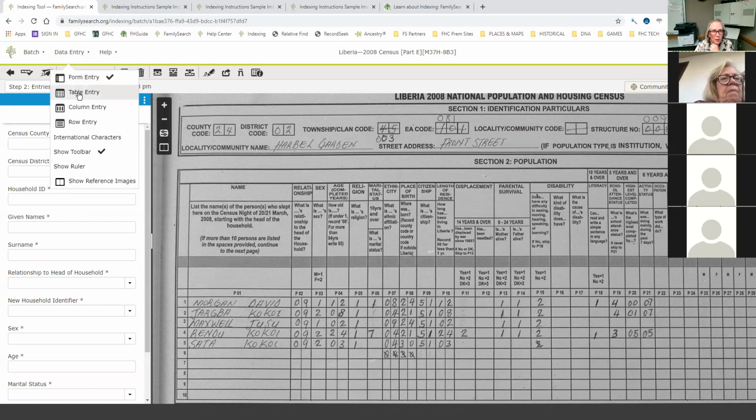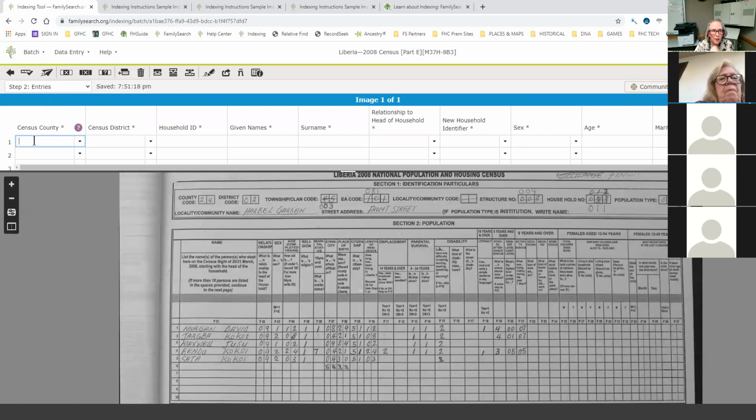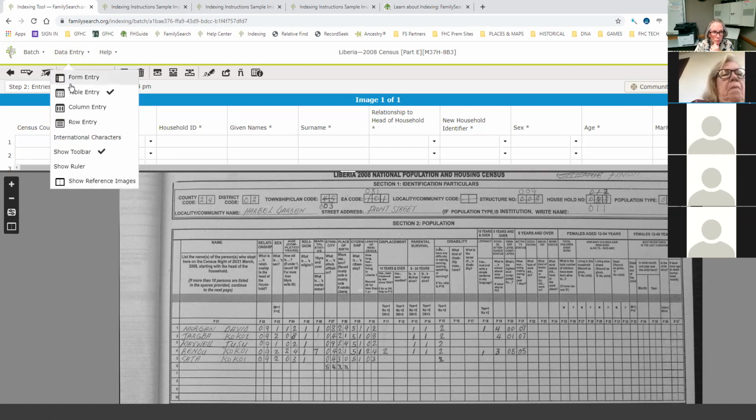Another way that you could do it is what's called a table entry. A table entry looks like this. Sometimes when you're doing a register, it's easier to have it like this than to have it down on the side. So you might want to try out the table entry and see if it works for you.